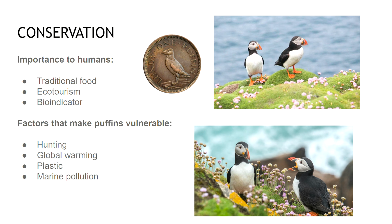The puffins are also endangered by global warming. Warming waters cause fish to move away from shore. This means that puffins have to travel further to catch food for their young, expending unnecessary energy. They might struggle to make it back or catch as much fish.